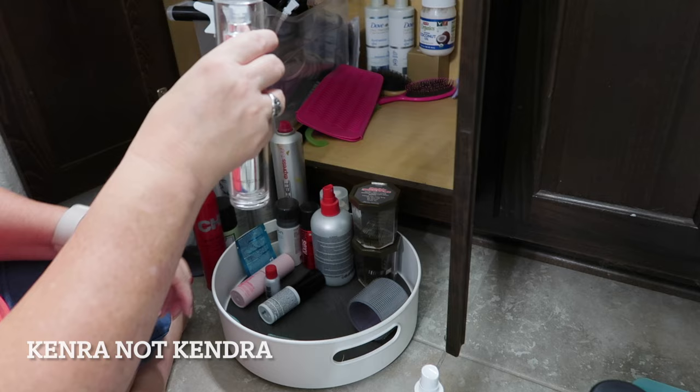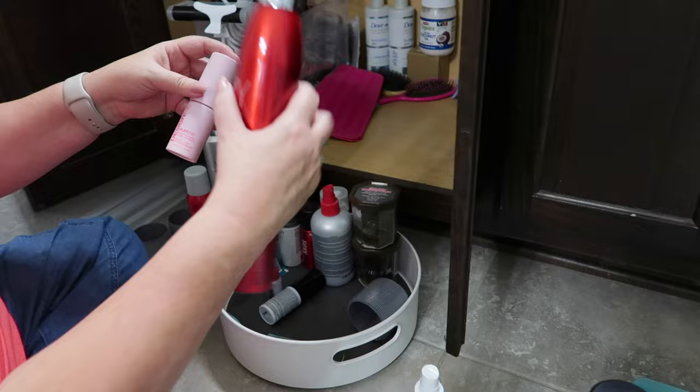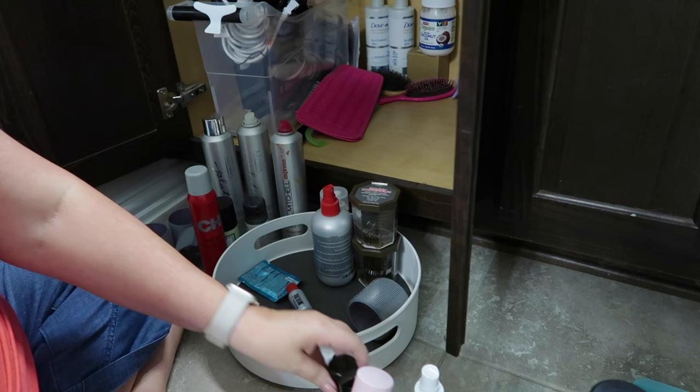These are also, it is the same thing as the root pump, except it's done in a powder. This is the volumizing powder. I'm gonna pass all these on to my kids. That's a dry shampoo, save that. But I'm gonna pass these on to my girls because I don't need them. And it's time to get them out of here.